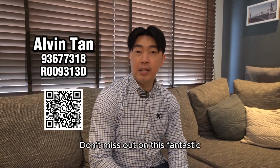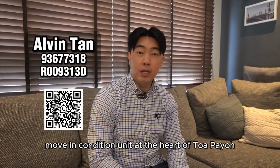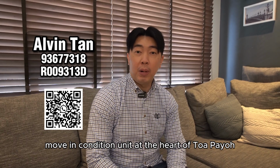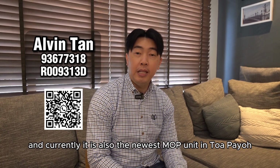Don't miss out on this fantastic opportunity to own a marvelously renovated move-in condition unit at the heart of Toa Payoh, and currently it is also the newest MOP unit in Toa Payoh.